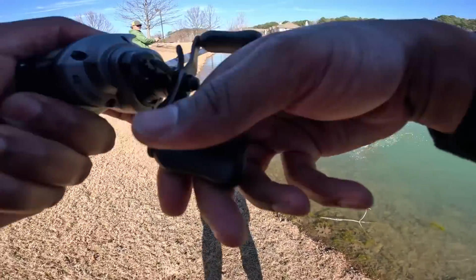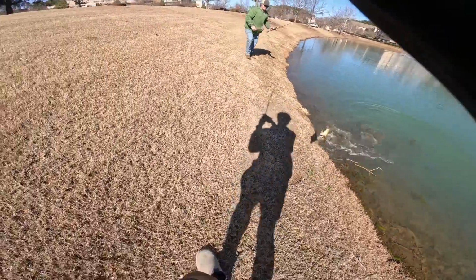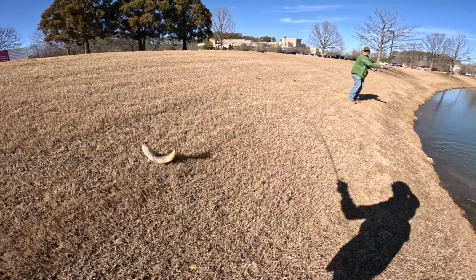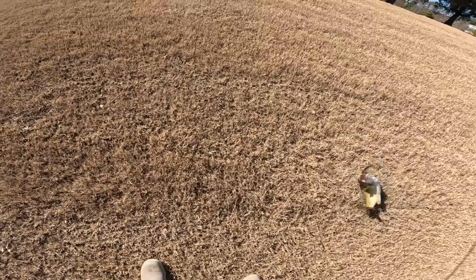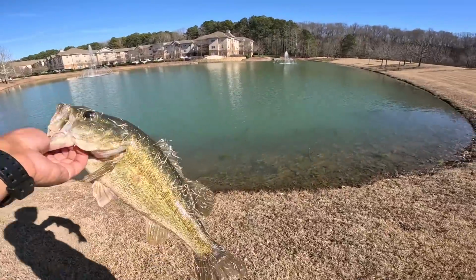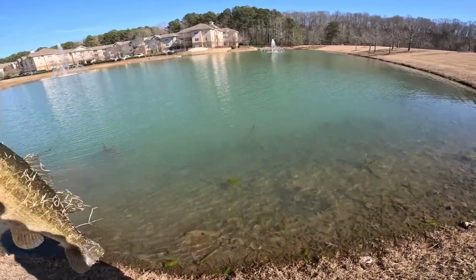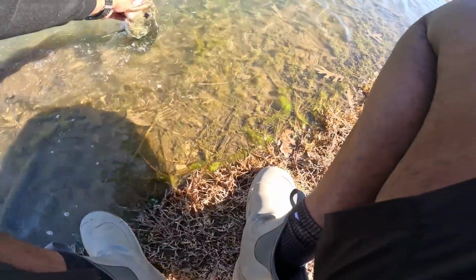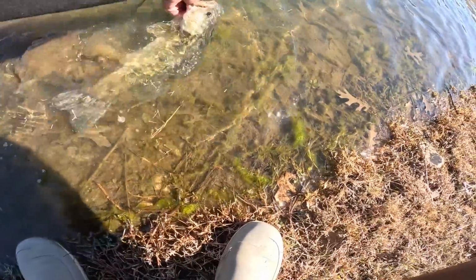Oh, dude, right there. That's a good one. That's a big one. Yes, I told you. He followed it in, dude. That's literally what we were just talking about. I thought it was gonna come off. That's not a bad one. It's a nice little 2-pounder, maybe 3. Say 3. Oh! Get the grass off of him.